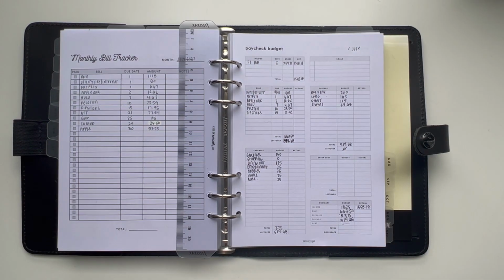I don't know. I'm just trying things out since I am still so new to budgeting. This will be my 4th month of doing it, and it has been a roller coaster, but I'm working at it. I'm working on it.